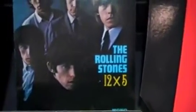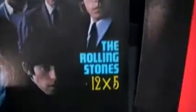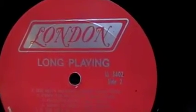Alright, in 1964 the Rolling Stones put out a second album called 12 by 5 on London Records, and this one is a mono cover, mono copy. There's a bunch of different label variations on the red London with most of the Stones albums from the 60s. This one is just a common London in a box, closed London, red label for 12 by 5. This is the flip side to the cover of 12 by 5.